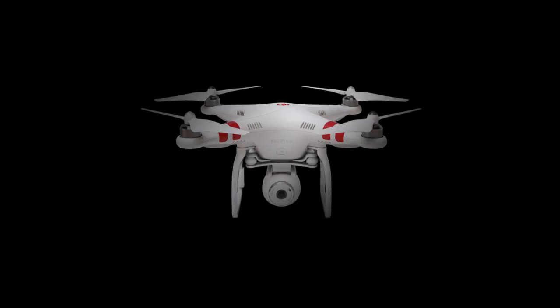DJI put a camera in the sky, enabling creators to capture something that was previously very difficult to do. Now, our first aerial camera, this is the Phantom 2 Vision, was released at the end of 2013. And it featured, for the first time, an integrated camera that could capture 14 megapixel stills and 1080p video. This was very quickly followed by the Phantom 2 Vision Plus, which was the first to feature an integrated gimbal stabilized camera.